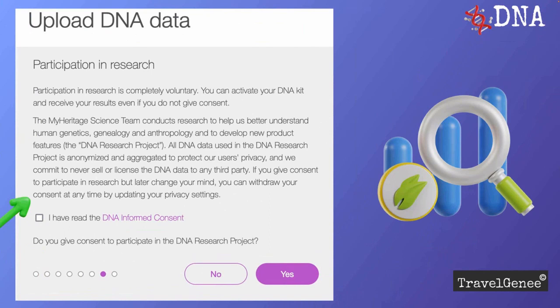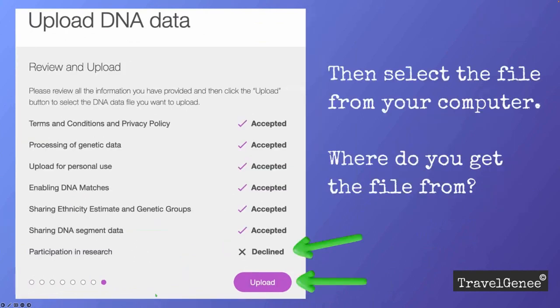And finally, as we're getting closer to the end, you can see we've progressed along here. They ask if you agree to have your anonymized and aggregated DNA used for their research project. I agreed with this, but for the presentation, I just clicked no on the slide. So you can see how this is reflected in the next summary page. So I hope that you don't just go ahead and tick everything without reading and taking control of your choices.